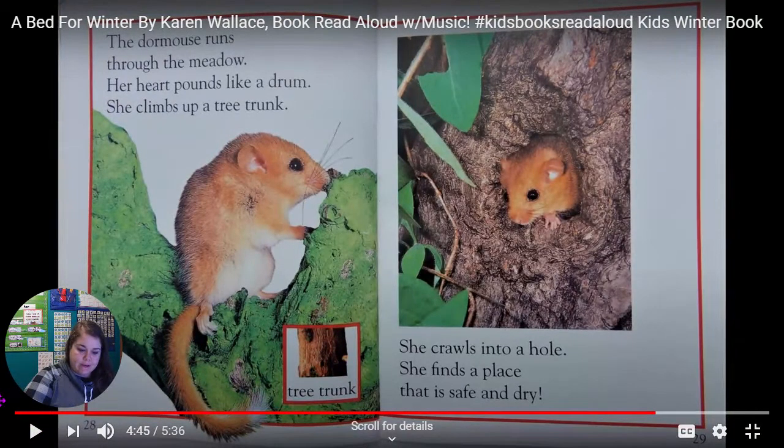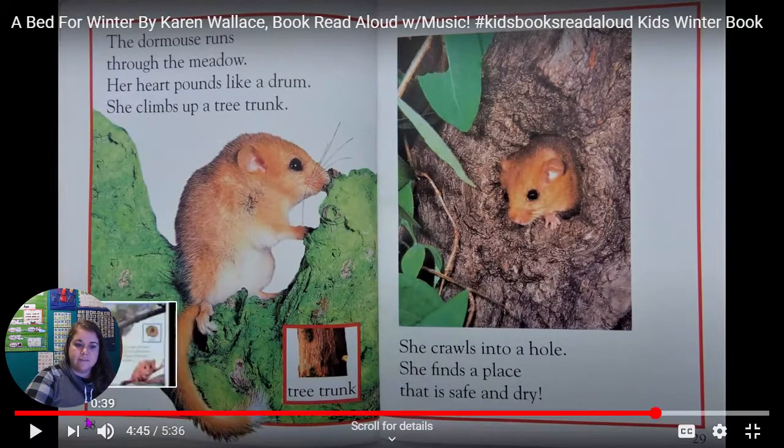Where is the dormouse? The dormouse is in a hole in a tree trunk. Why is she safe and dry? She's up high, so she's safe. She's in a hole, so she's dry.